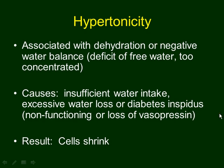Right. And then it causes insufficient water intake, excessive water loss, or here's a disease you have to know, diabetes insipidus. It is not the same as diabetes mellitus. The only thing they have in common is they both cause polyuria. What's that? Excessive urine. Not sugar. That's actually the thing that makes them different. Which one would have sugar in the urine? Mellitus. Insipidus has nothing to do with sugar at all.